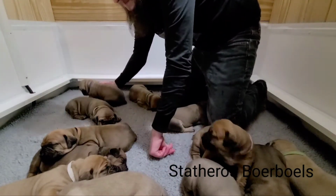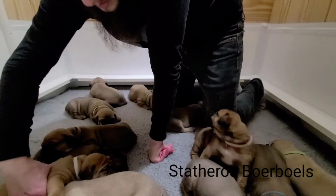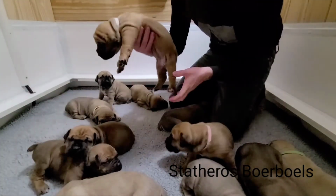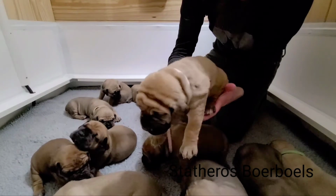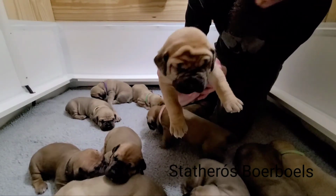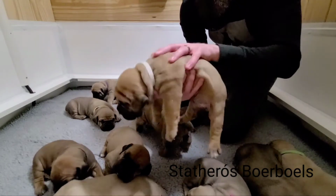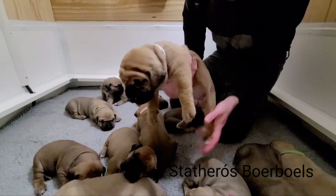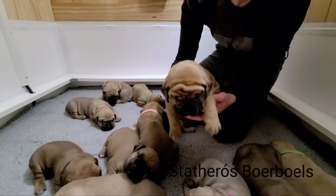Alright, so we got 2 more ladies. This is another over 6 pounder. This is white collar. She's got really just nice fur, and she's got a nice thick stature to her.